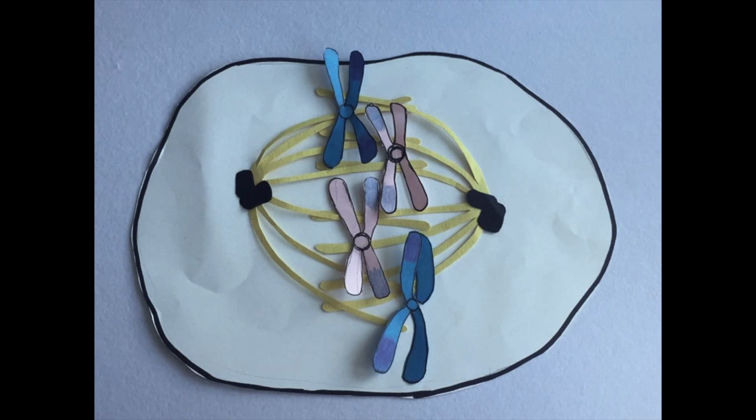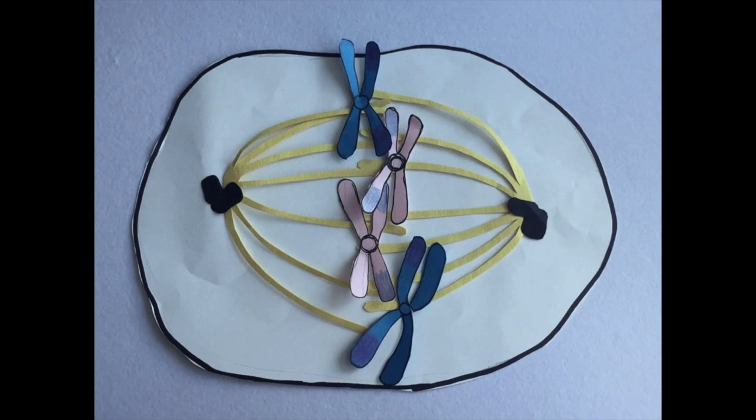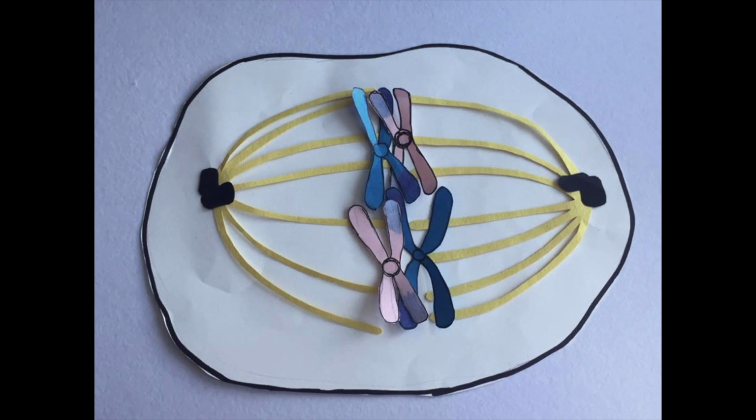The chromosomes line up at the metaphase plate in the middle. Here, they promise to each other that no one will let go, that they will always stay by each other's side. They made sure that they will always be even.